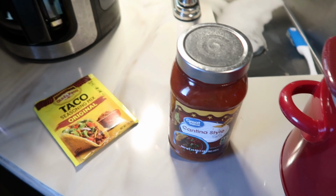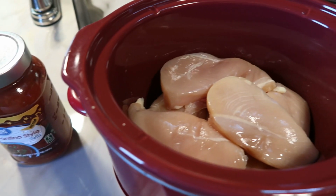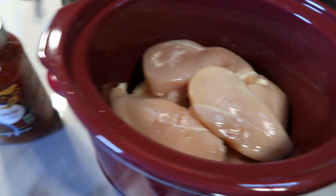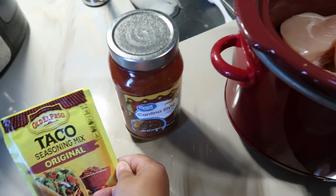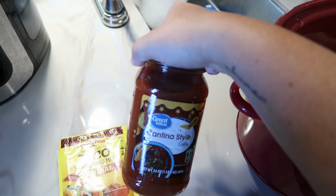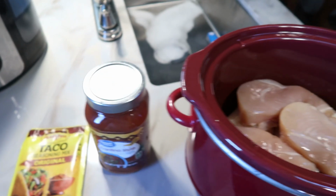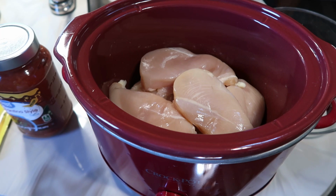This is probably the easiest recipe, but it's just good and everyone likes it. So already in my slow cooker I have some chicken breast. We're going to add a packet of taco seasoning and a little bit of our favorite salsa, it's the Great Value cantina style. And in a little bit we're going to have some really good chicken tacos.